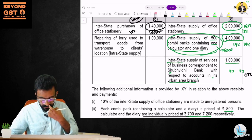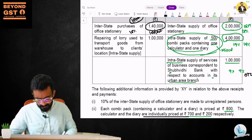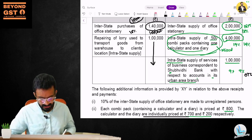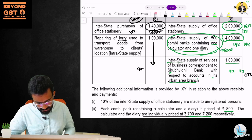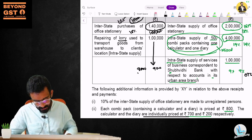Then repairing of lorry used to transport goods from warehouse to the clients, intrastate supply. Can I take ITC on that? Repairing of goods meant for transportation of goods is not blocked because it's a lorry. I can take credit at 18%, 9,000 and 9,000. So I have 18,000 IGST credit, 9,000 CGST, 9,000 SGST.